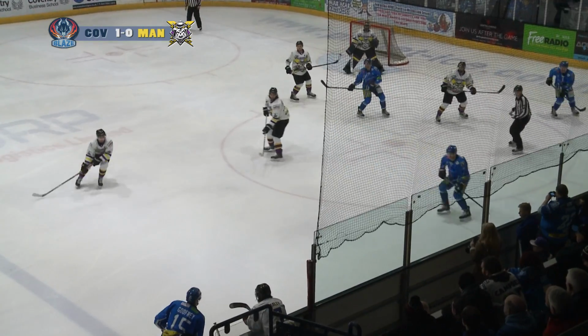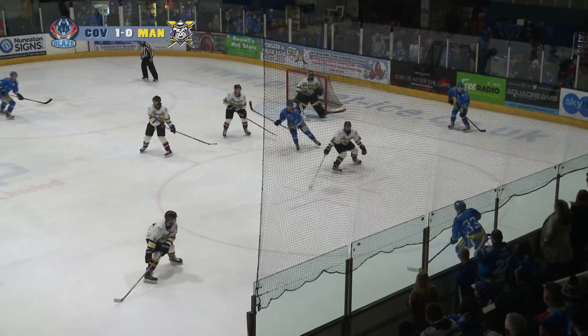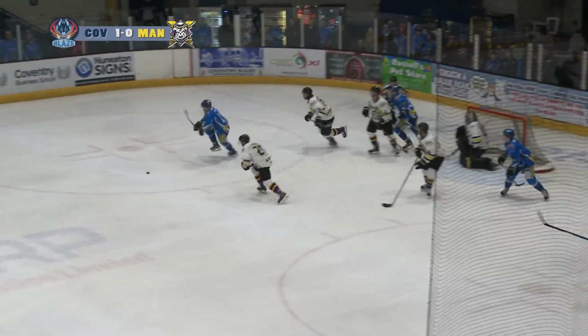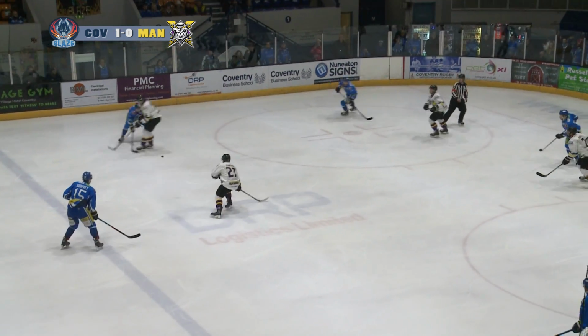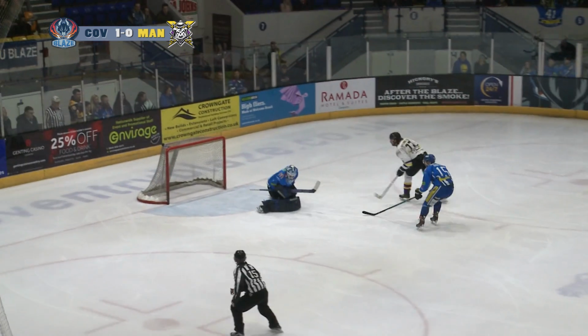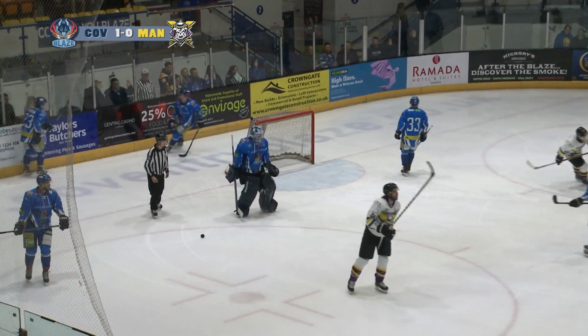Petrus wins that draw. Godfrey drops it down to the half wall area. Never really sat for TJ Signer. Had to dig that one out, and that's a really nice bit of play from the Blaze. Good scoring chance and tight stop by Clemente, and Jordan Petrus gives that puck up. It's going to be a breakaway. In come the Manchester Storm. Good glove save from Brian Stewart off Matt Bissonette.